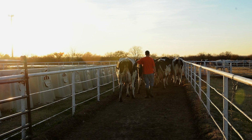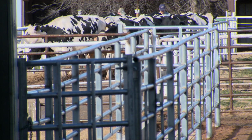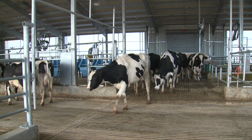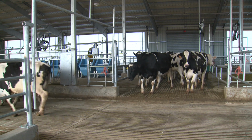Now we only have about 164, but still almost identical cow numbers. We're still above 40,000 milk cows in the state. It's just being milked on fewer dairies, and the average size of the dairy is growing, and that's just the economy and efficiency of size.